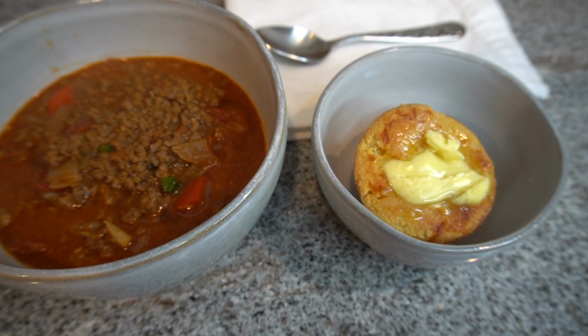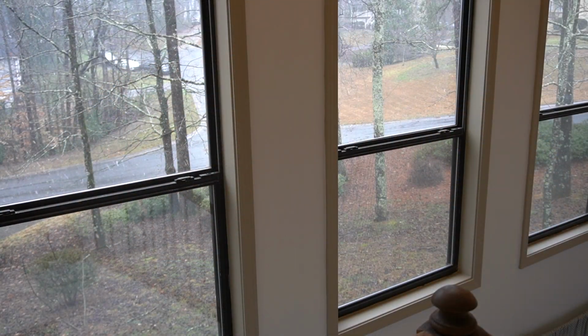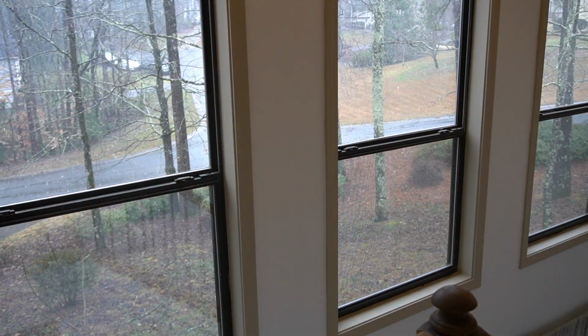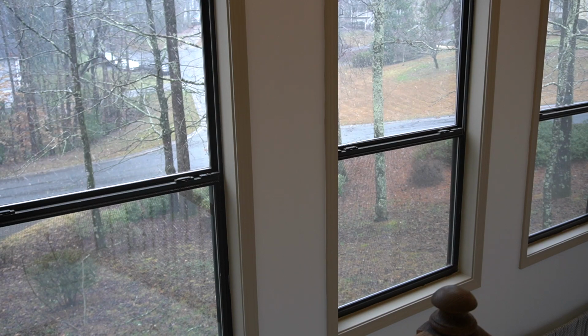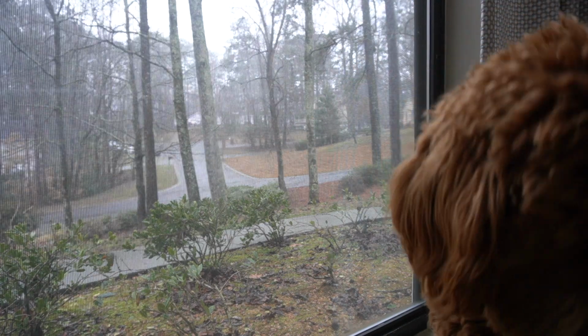Now, this day it actually snowed. It was such a sweet day because this is the first time that my dogs have ever seen snow before, so it was so cute watching them enjoy it. But today was the perfect day for a nice warm meal.